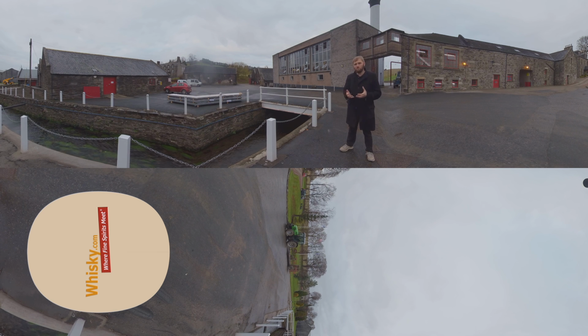Let's focus a bit more on the production. First of all, we have the ingredients, and down there is one of the most important ingredients. It's the water. This is the Dronach burn, and it flows right below the Glendronach distillery.